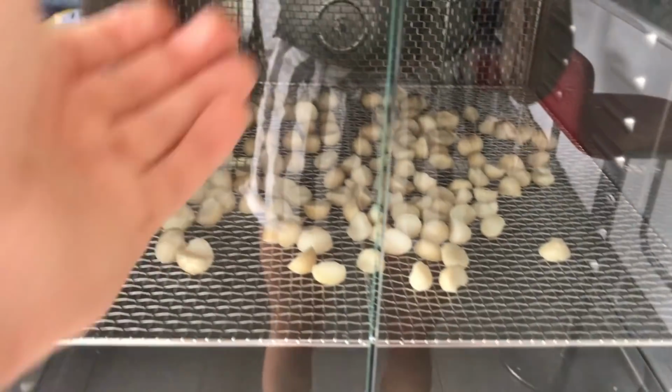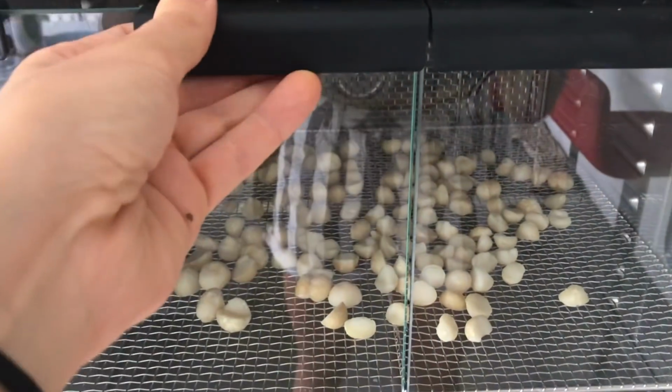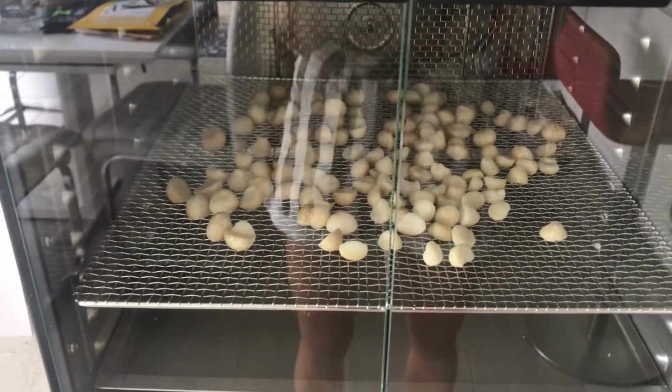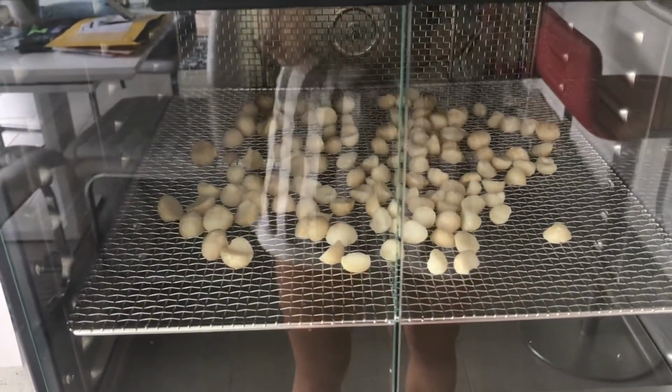And just before I go, I just want to show you guys something. So in here, I am dehydrating macadamias to activate them. They're way more nutritious once they're activated and much easier to digest.